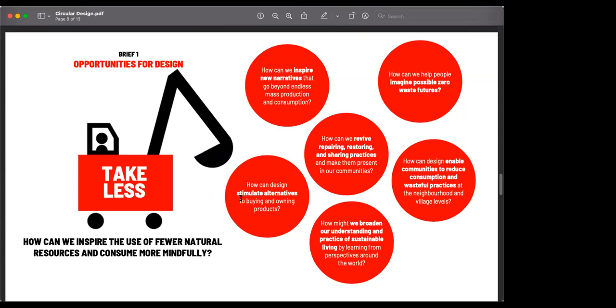Even as an office, as an architect, you're designing, as an environmental scientist, you're contributing to that product. How can you think of your building encouraging resharing? We are talking about individual products, individual systems within the building, but also we are talking of the building at our outset. How can design stimulate alternatives to buying and owning products?